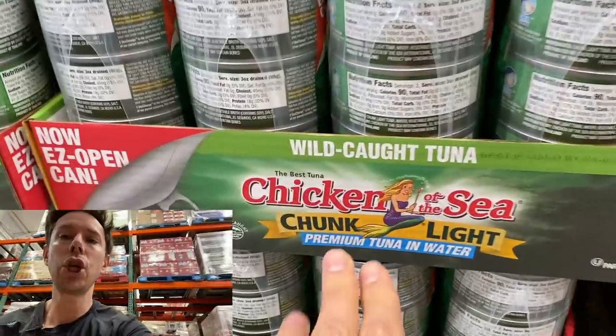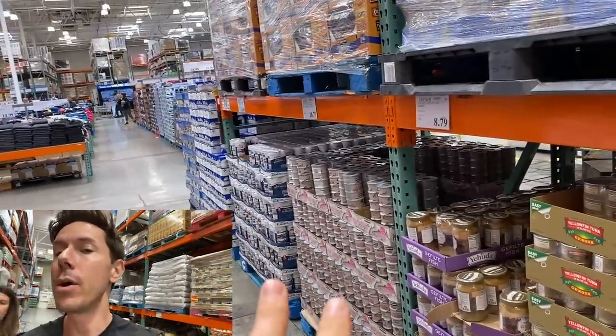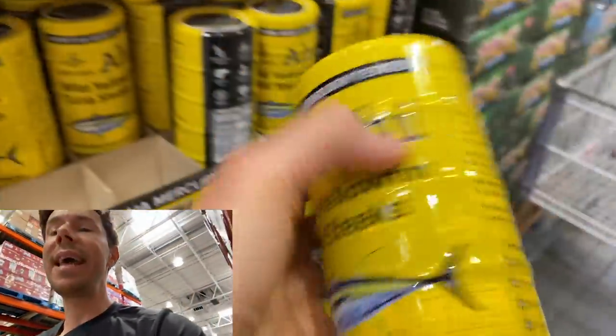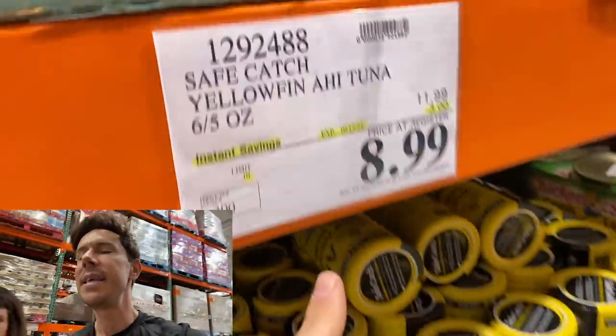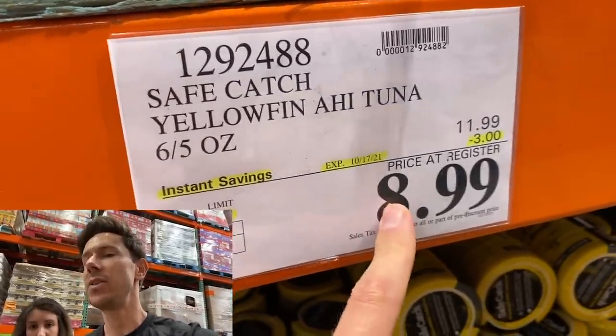It's huge, right? Which is why I normally tell people to get Chunk Light or Skipjack. I don't love this brand here, but here they only have albacore. That's a bigger tuna, and you're going to have issues with mercury. This brand here is so cool because they test it. Yellowfin is a massive tuna, but they test it so you know it's low to no mercury. This is an amazing deal. Six cans for $9 on sale.